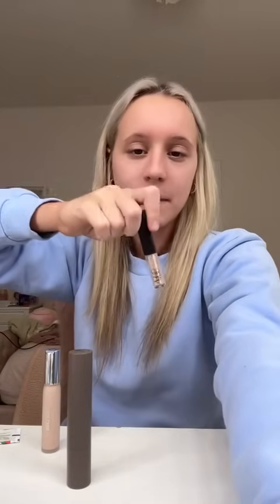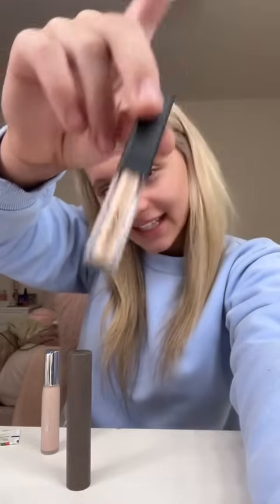We got a classic concealer next. This is the NARS concealer. I have it in shade Light 2.3. This concealer got so much hype, and it definitely deserves it. It's so nice. I only have the mini shade, but it lasts me a long time, and it's perfect for correcting my blemishes. Definitely a keep.